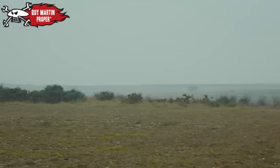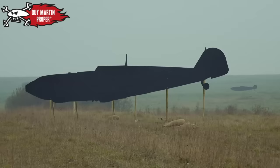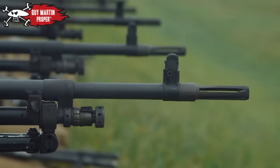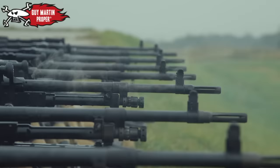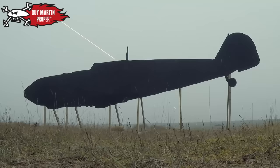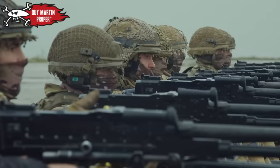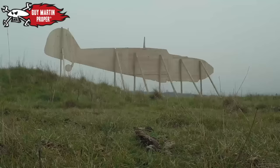The next part of the experiment sees a second target installed at 250 yards, 2.5 football pitches away. An identical amount of bullets will be fired from the pilot's eye view. Slow gun! Rapid! Fire! The bullets travel at 1,600 miles per hour. Fire! One third of a second after pulling the trigger, the bullet hits the target.